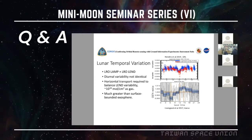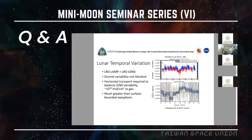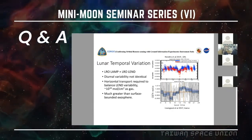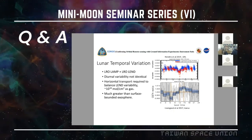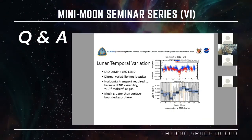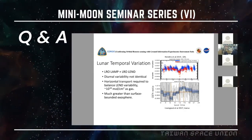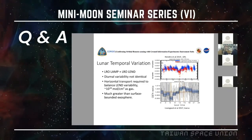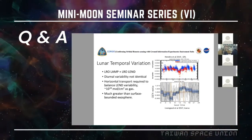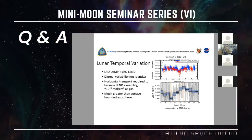So there is transport of water, either on the surface or subsurface, and we just don't know how that transport of water may occur. So there are at least three bodies of remote sensing observations which indicate that this is occurring. And so CORGIE on the ground should both confirm if this is happening and maybe give us some clues about where it is occurring.